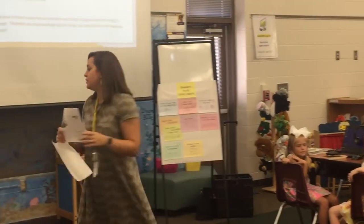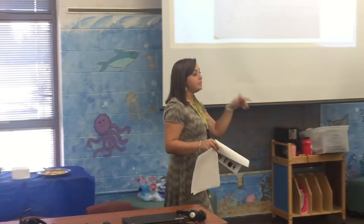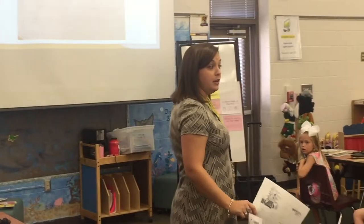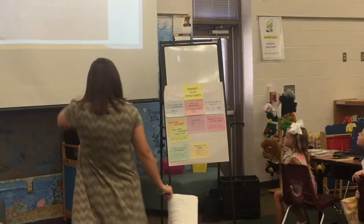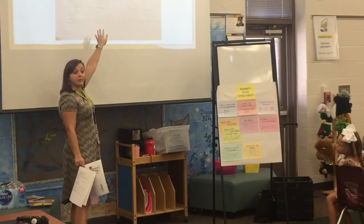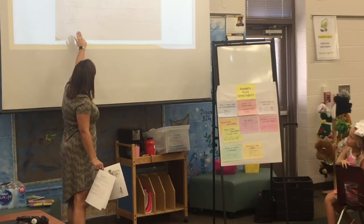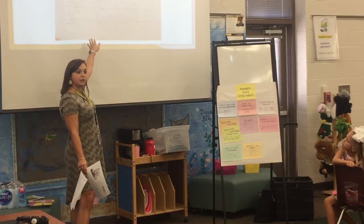The first page you'll look at is a sample of a kindergarten piece of writing from last year, from December, so mid-year kindergarten. That's what writing looks like. You'll notice there are just 2 lines and a really big box for them to draw pictures, and they're practicing labeling pictures. They have about 1 sentence, 2 lines, at mid-year kindergarten.